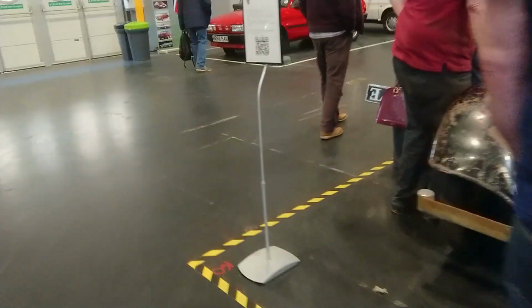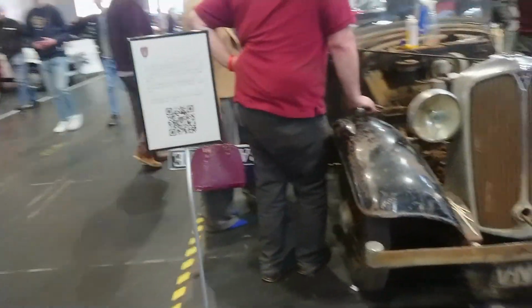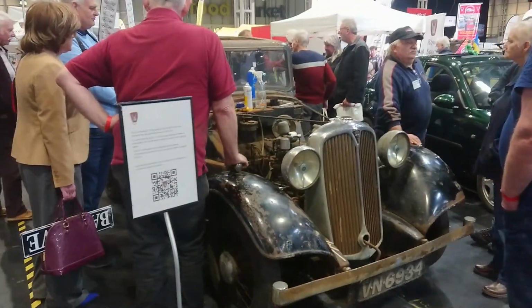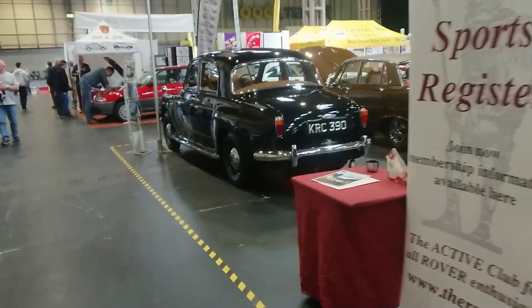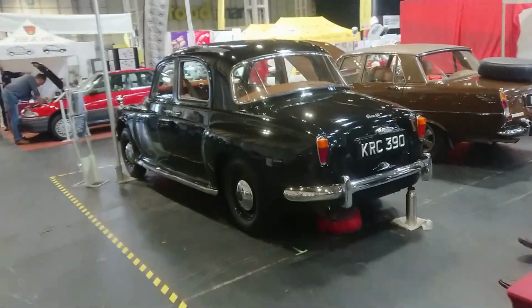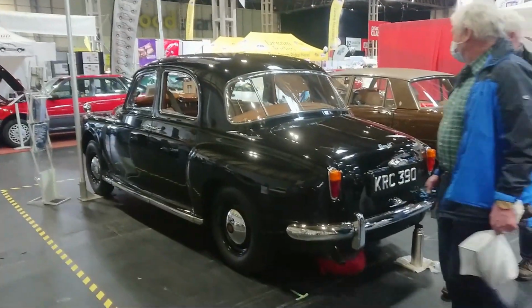Ooh, what's this? 1935 Rover 10. Seems to be attracting a lot of interest. And yes, Rover Sports Register and more. Lovely P4s and P6s, fantastic.